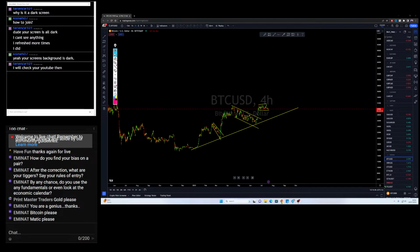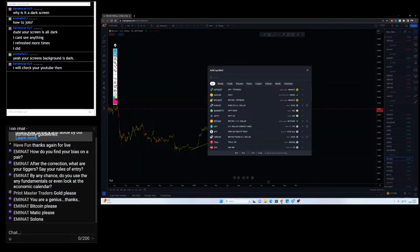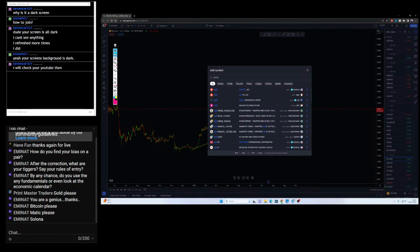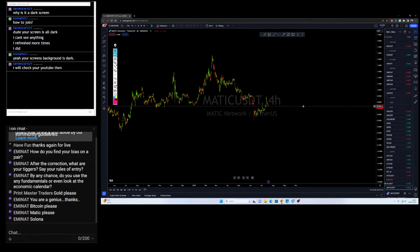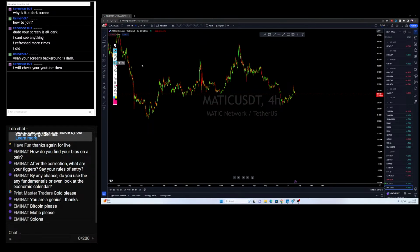So yeah, let's check Matic and Solana. Matic, come on. Matic USDT, this is probably that one. Oh, that's not looking good. That's a corrective structure, so corrective. That could go down anytime soon. This could become one huge correction, break those lows, go lower, and then it will go to the upside. This could be a difficult chart to trade, it's kind of weird to trade. Be careful when you are trading.